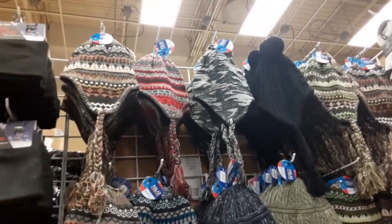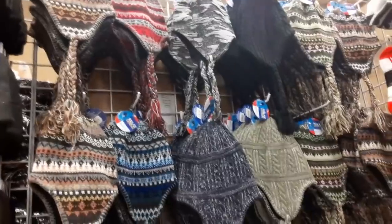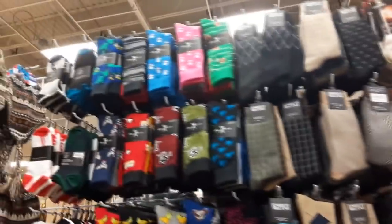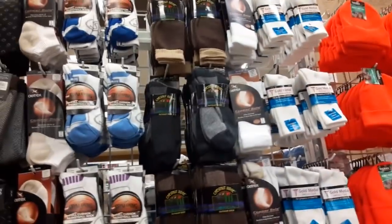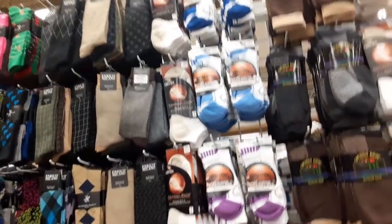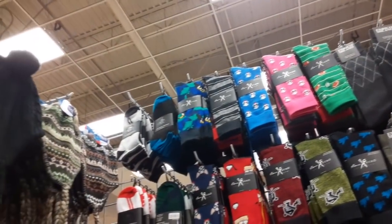Hats. Cute hats. And we also have some socks. And a lot of these were not that big, so I couldn't get socks either. Or did I get a pair? I can't remember. So yeah. They're nice socks, but they're more for younger people.